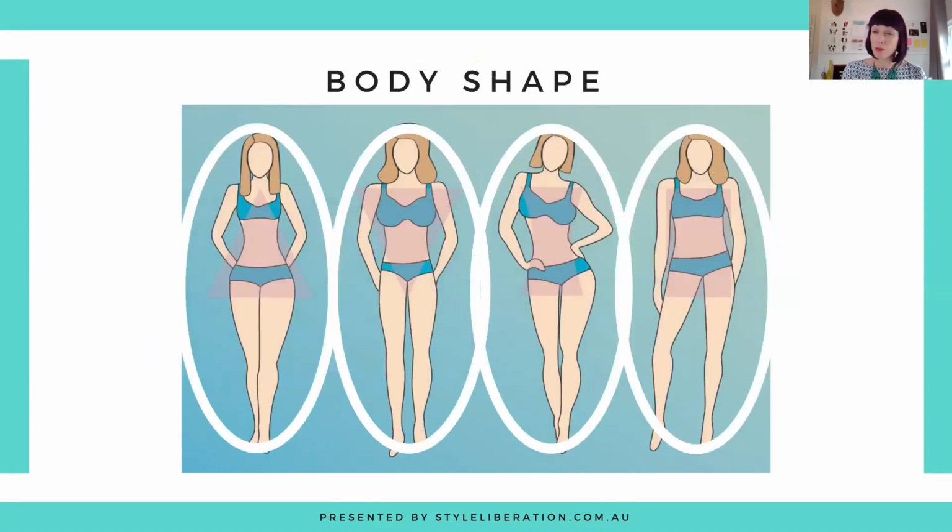When it comes to body shape, we don't really care so much about that when it comes to shoes. It's more important what the shoe does in terms of the leg. So going for a more neutral shoe, and when I say neutral, it's different for everyone depending on your skin tone. So a neutral shoe will always lengthen your leg, and just being aware where the straps and buckles and things like that are going to be.